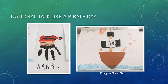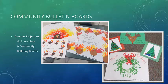Here's one of the projects we did in September. It was National Talk Like a Pirate Day. And so I talked a little bit about what a pirate might say. And we painted their hand there. Very meticulous painting there, the red and the black on the hat. And then the next time they came back, I had them design a pirate ship. Just different things like that we aim for with the DK and kindergarten.